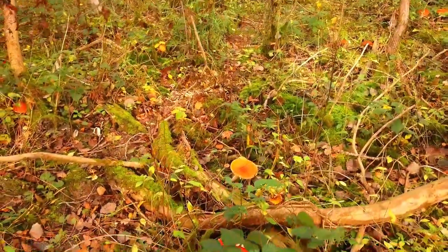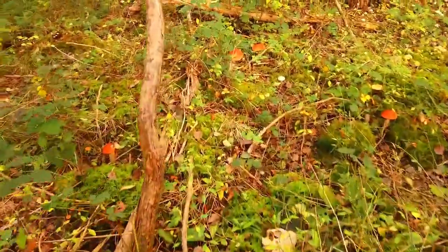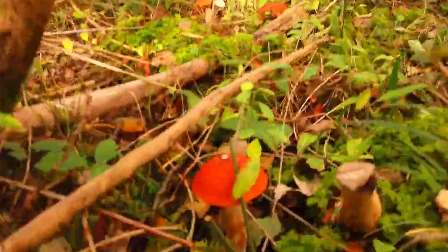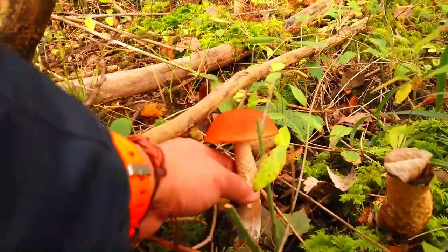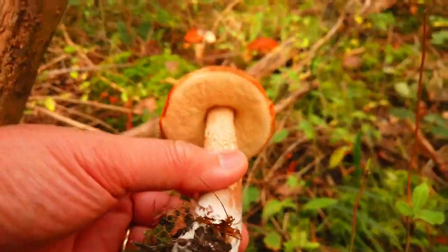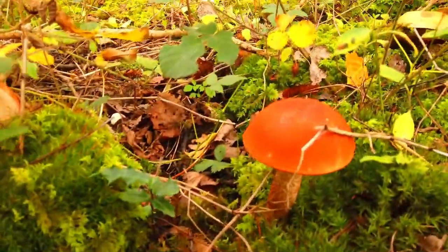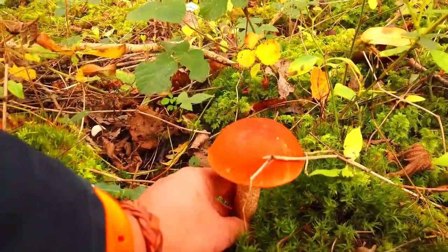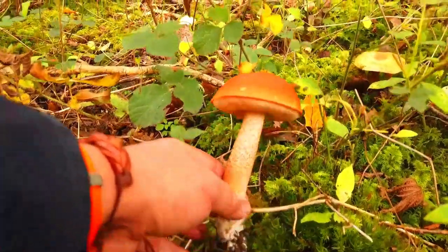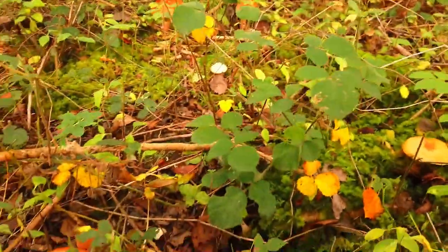And there's also some fly agarics here, but definitely there's some yum. Oh, I'm getting pricked. So there you go. It's a nice one. And here's another one. And they're growing in moss in the middle of the forest, but most of the time I find them along the grassy footpath. That's two.